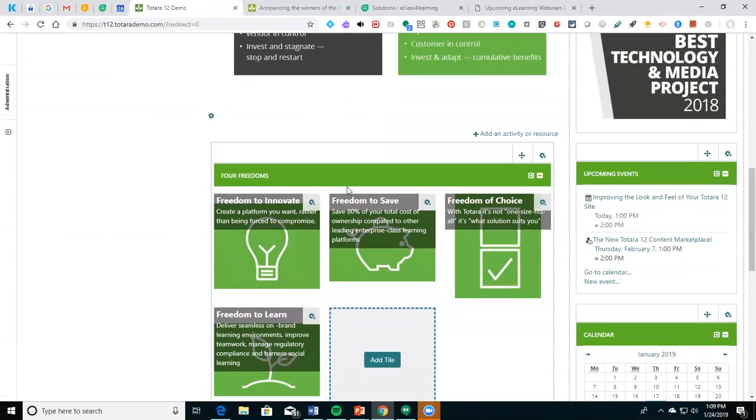Okay. One of the most exciting things, we actually had this in 11, but they've made it much, much better, and it's pretty exciting and I think really helps with the look, is the featured links block. And it has a very tile look, and you have a lot of options on how you can use it. So I have 4 freedoms that Totara is based on: freedom to innovate, freedom to save, freedom of choice, freedom to learn. And then I have a little blurb about what each of those means. And I could have linked these to another page if I wanted to.